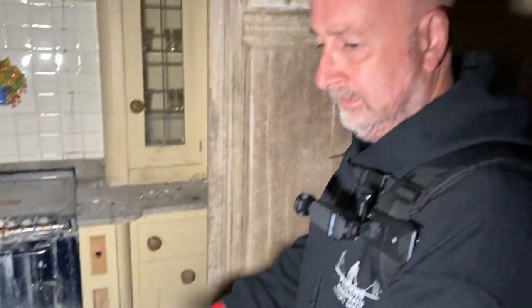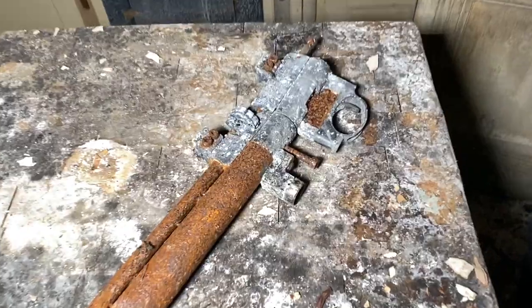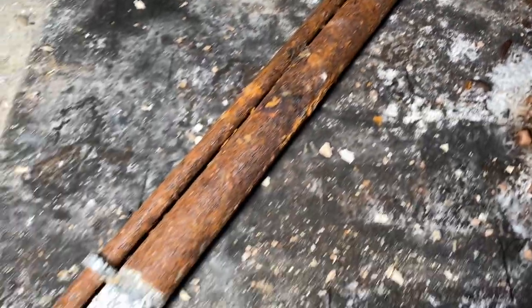Oh, I can smell egg. It's a bit eggy. Definitely. You know, like to inject something into something. I don't know. I'm just trying to think of other uses because it looks like a gun, but it's not a gun. That's really weird.